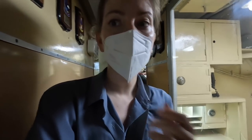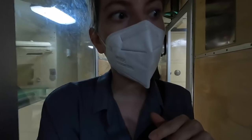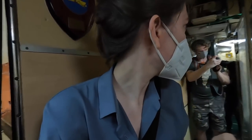And right now we are doing a tour. We're going to go through six compartments. This submarine can carry up to 12 torpedoes. And yeah, here we are. Never been inside a submarine before. This is kind of cool.